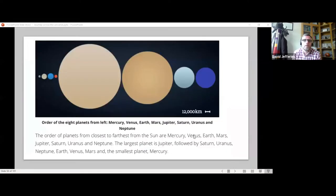Okay, so the order they go out from the sun, as we said, and these are the relative sizes. The third planet along from the left, that's Earth, the bluey coloured one. If the Earth was that size, the other planets would be this size in scale. So as you can see, they range in size from Mercury to Jupiter. Now, some of those planets are rocky and some of them are gaseous, and we'll find out which is which in a second.